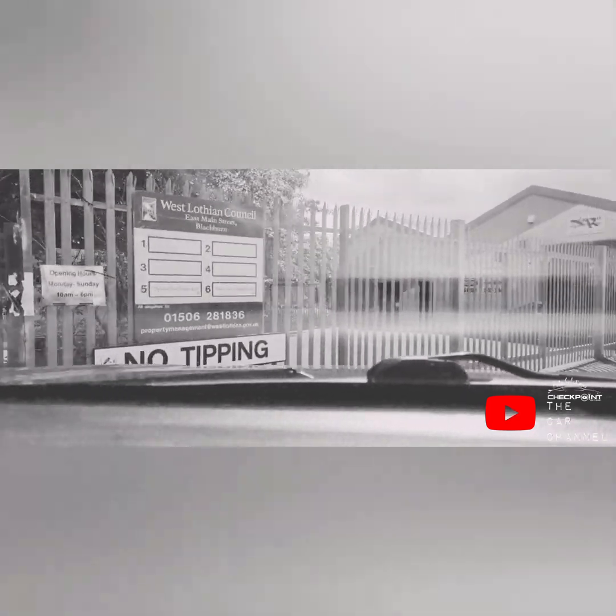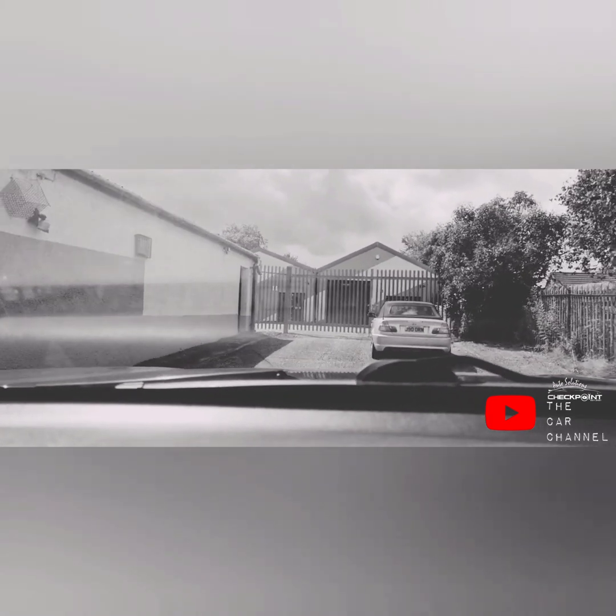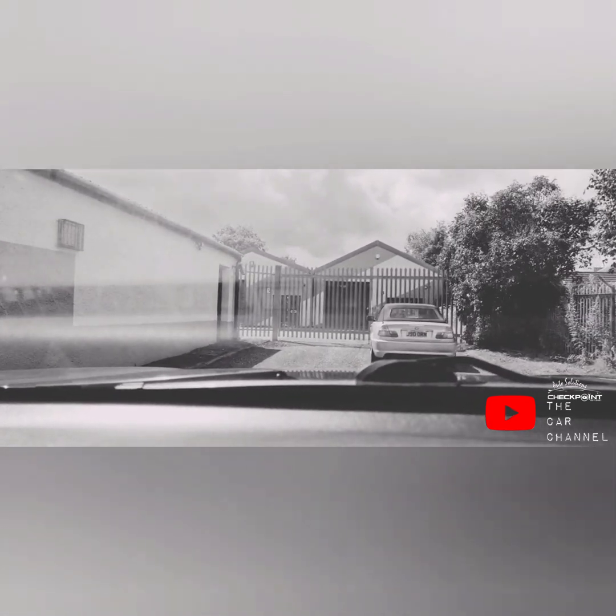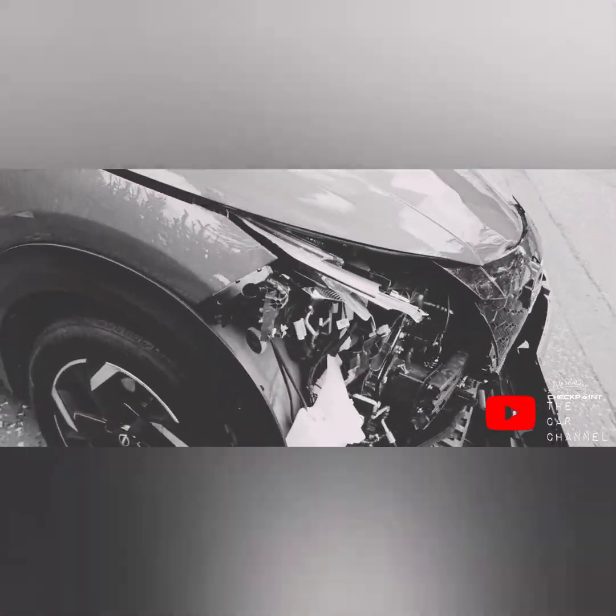Do you want to move that? No. Move that. I'm going to put it in there and then get that on. Uncle Jordan. Here we go. It's pretty badly damaged.